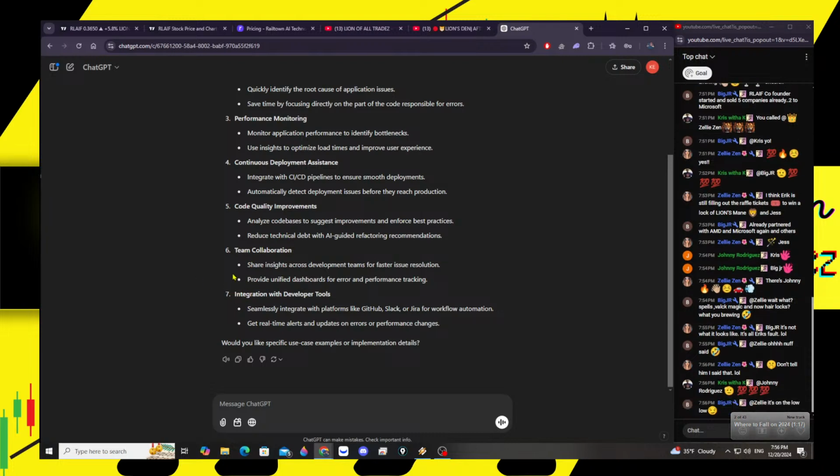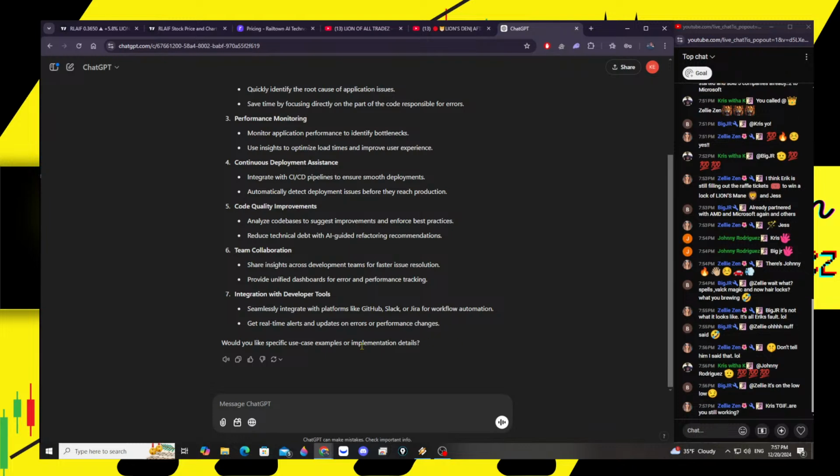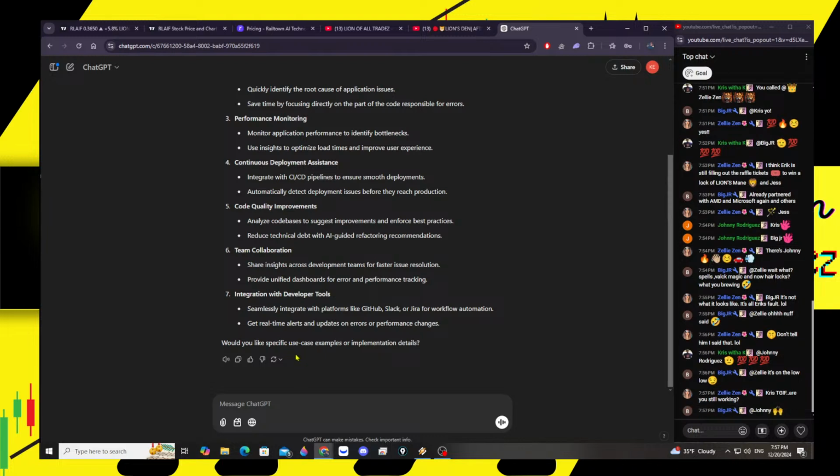Number 7, and last, integration with developer tools. Seamlessly integrate with platforms like GitHub, Slack, or Jira for workflow automation. Get real-time alerts and updates on errors or performance changes. Would you like specific use case examples or implementations?